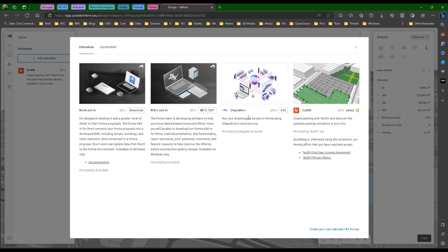If you don't know what that is, don't worry. I didn't either. It's like Dynamo. Again, anybody, feel free to correct me. But it's like Dynamo. But this one's really good. This will create car parking areas based on standards that you can decide. And it'll allow you to work out how many car park spaces you're gonna have.